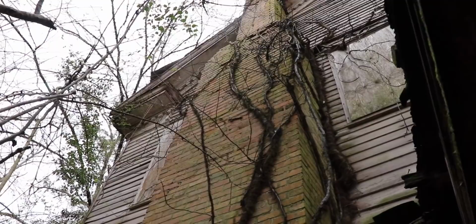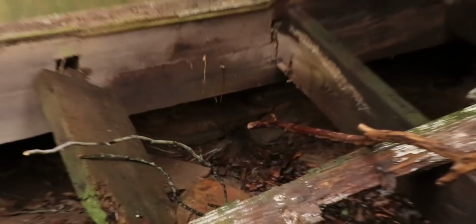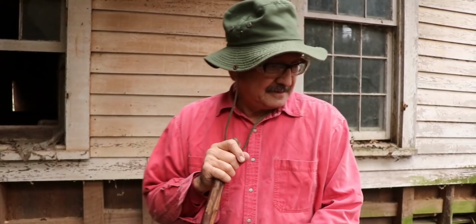This is amazing. Amazing piece of history. I think that's big. You can see this big rock pillar right there. There's one, and there's one right there at that corner. Well, you know what I gotta do? I gotta crawl up under the house. Yeah, you go ahead, after we walk around it. Yeah, let's go on the other side and look.